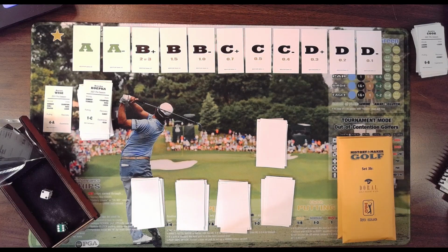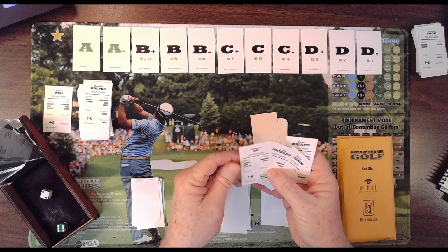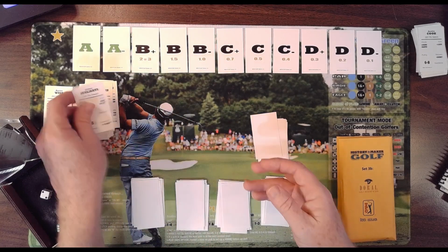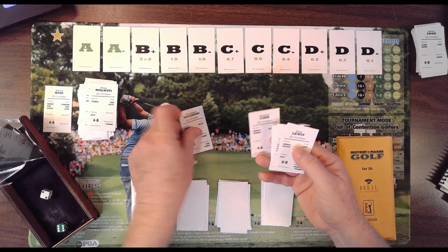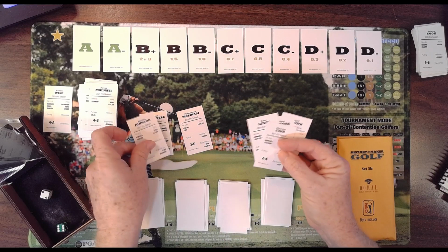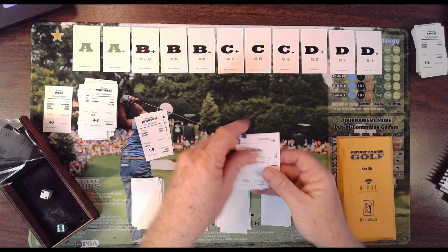26 is draw 4, top remaining 2. 1, 2, 3, 4. So we got Sung Jae M, Louis Oosthuizen, Ricky Wierenski, and Peter Malnati. And then the top remaining 2. So Dustin Johnson and Xander Schauffele was in that group. So Francesco Molinari will not make it.